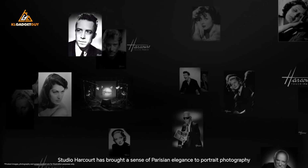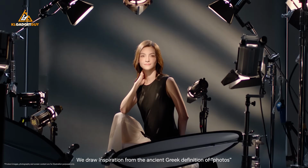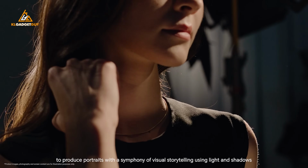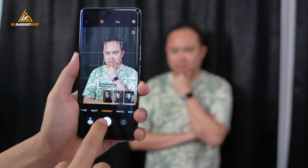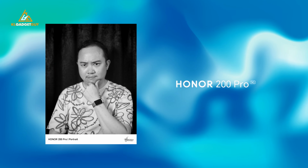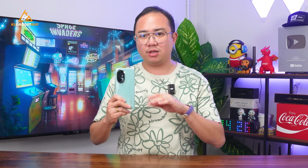Moreover, the Honor 200 Pro is the first Honor flagship phone to collaborate with Studio Harcourt in Paris for its portrait photography capabilities. The studio is well known for its black and white portraits of famous celebrities. More than 20 experts from Honor and Studio Harcourt spent 400 days to analyze over 1,000 lighting scenarios and millions of datasets to create 3 artistic portrait styles on the Honor 200 Pro. Unlike other phone cameras, the Honor 200 Pro is able to capture portraits that make the subject stand out with its advanced lighting and color algorithms applied. It is very impressive considering you can do this from a phone camera without the need for a complex lighting setup.